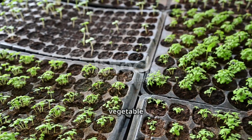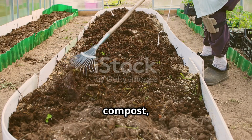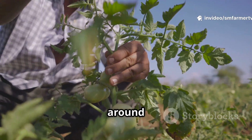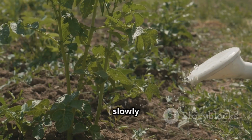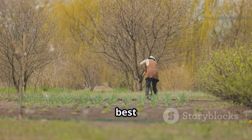To turn sprouts into vegetable machines, feed them right. Skip chemical fertilizers, use compost, aged manure, or biofertilizers for healthy organic growth. Side dress compost or manure around each plant, keeping it off the stems. Gently work it into the top inch of soil. Water helps nutrients slowly reach the roots for steady growth. Repeat every 3 to 4 weeks for best results.